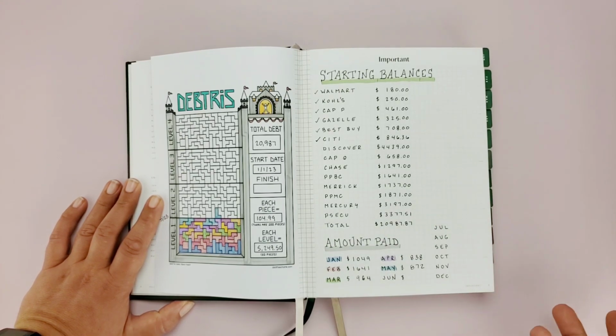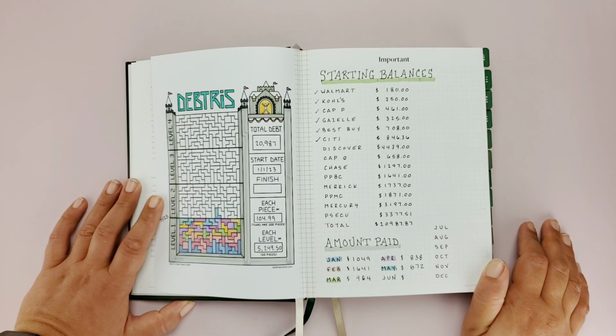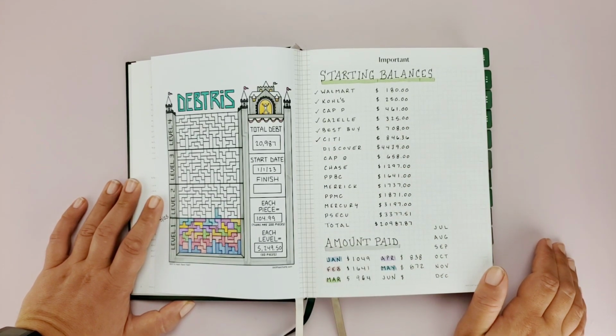So, you get to this important page, and I figured, okay, with a budget journal, the balances, the total amount that you owe, is probably the most important thing. So, with a lot of tears and sweat, I went through, figured out what the total balances were on December 31st, and listed them in the proper order.